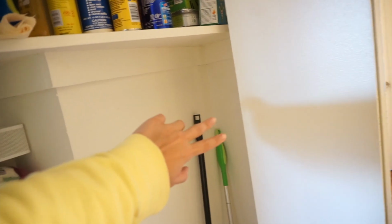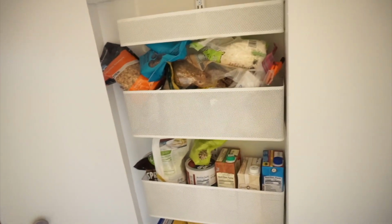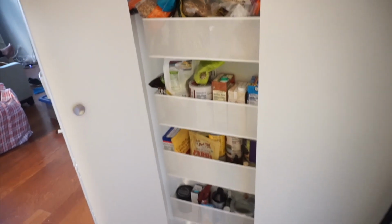And we're gonna put, is this tuned in? Yeah, it is. We're gonna put our mops and Swiffer and stuff like that hung here. But then this just would have been a waste of space. So this was a perfect use of this little space, which I'm very proud of.